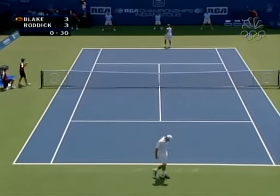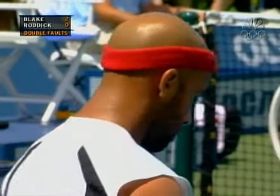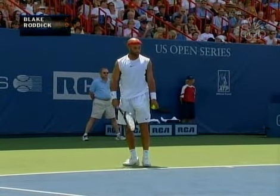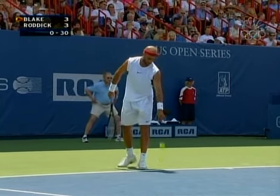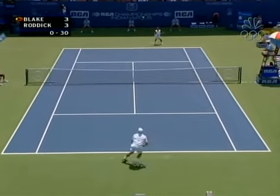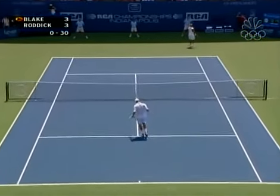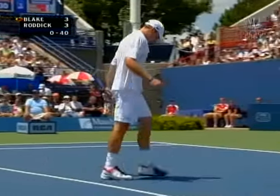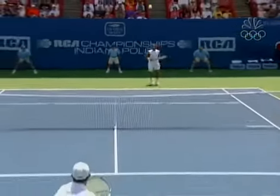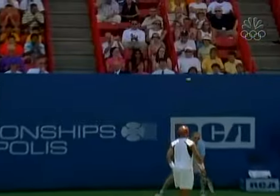Trouble for Blake now at love 30 with a double fault. And he's playing quickly here, not taking his time, right back up to the line. That is exactly the kind of tennis that Andy Roddick played when he was number one in the world right there. Firm return, big forehand, and then look at this little wrinkle. Followed into the net in case it comes back. Good confidence, and now three break points.